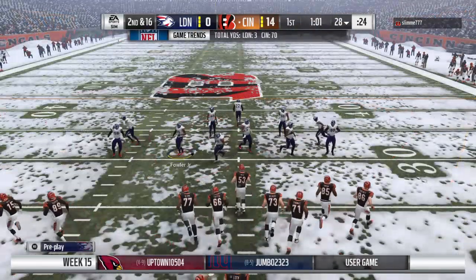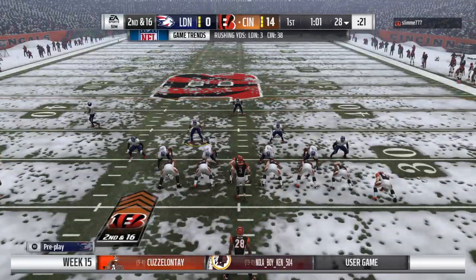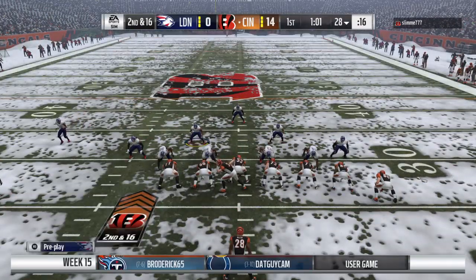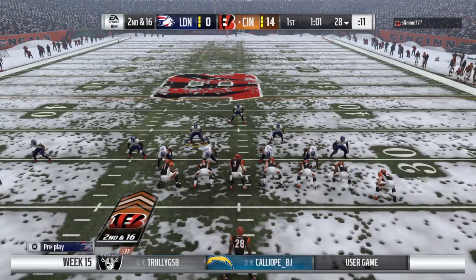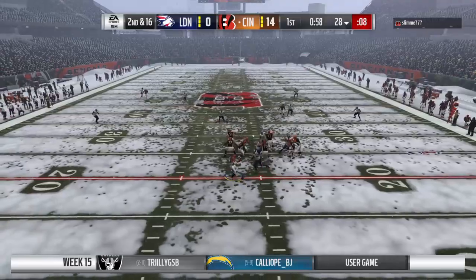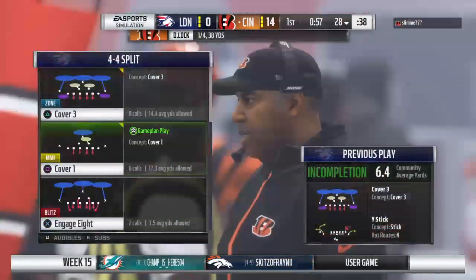Protection certainly going to need to be a bit better here on 2nd and 16. Leopard! Leopard! All right, here we go. Blue 90! Blue 90! Detroit! Detroit! Over! Hot! They'll drop to throw. Oh, the ball comes out on the hit, but they'll say it's incomplete.